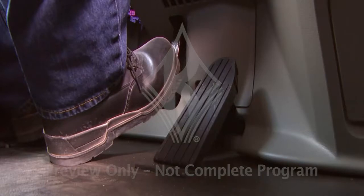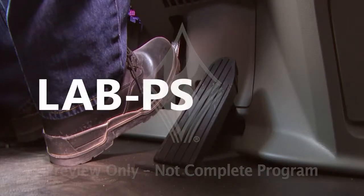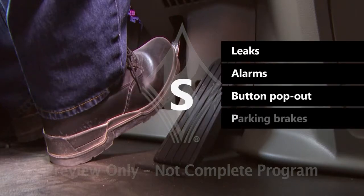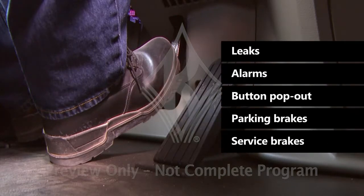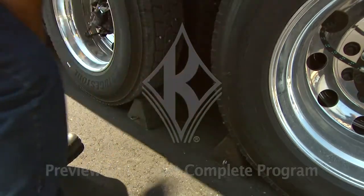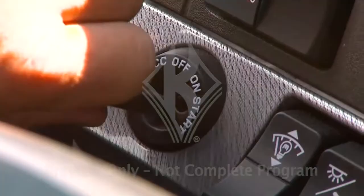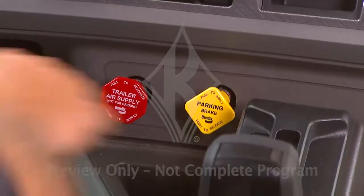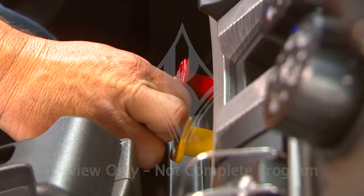This inspection is often called the LABPS check, which stands for leaks, alarms, button pop-out, parking brakes, and service brakes. First, make sure your wheels are still chocked so the truck can't roll away, and then turn the engine on to build up air pressure. Once the vehicle has been idling for a minute or two and the air pressure is over 100 psi, release the parking brake and charge the trailer brakes.